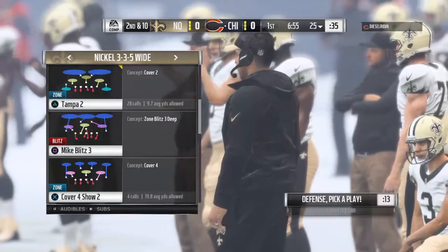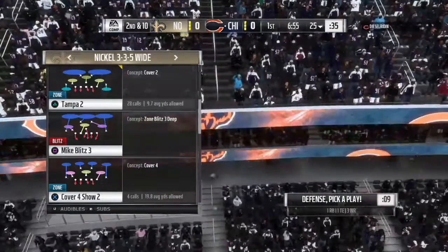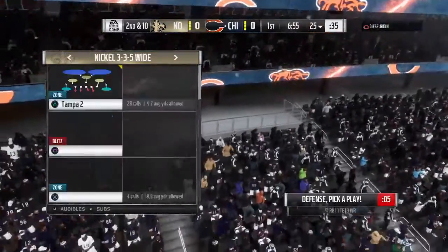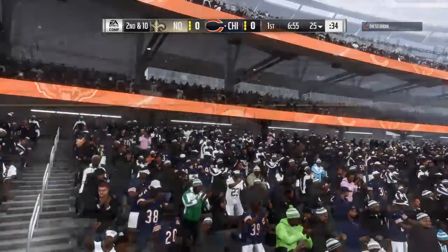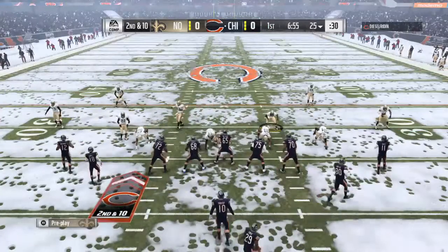Well, that certainly looked like something that they discussed all week in practice getting ready for this one. Take the big shot right out of the gate. At worst, you'll open up the defense a little bit, loosen them up, have them back on their heels. Line of scrimmage, again the 25, 2nd and 10.